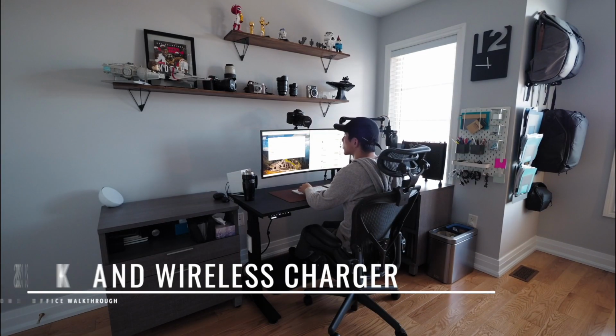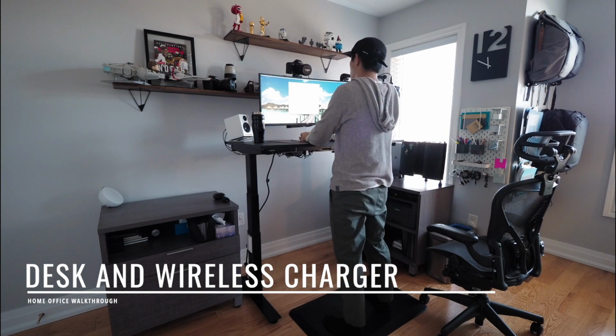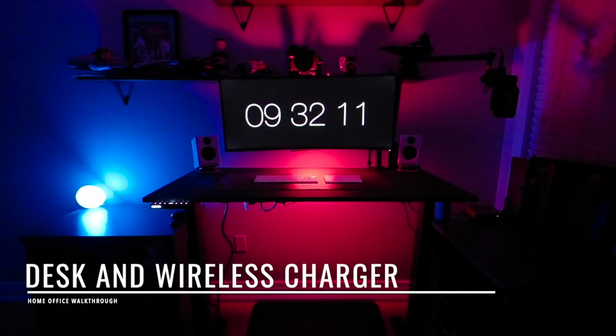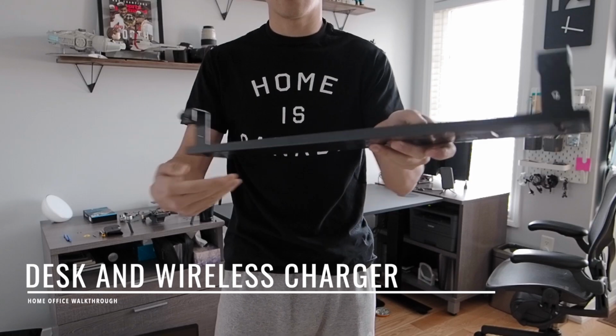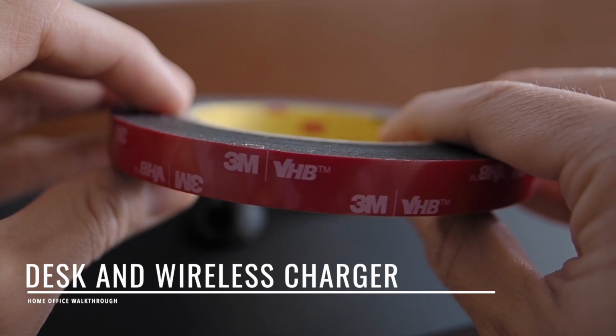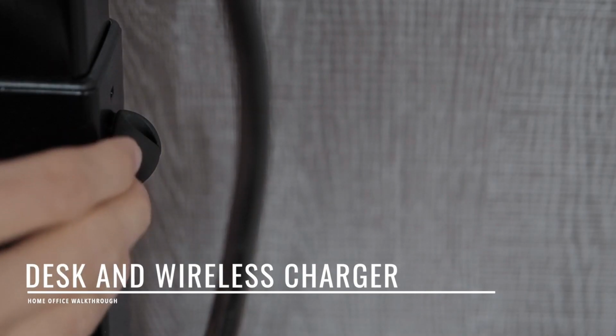For my desk, I currently use the Ergonomist Shift 2.0 standing desk, and it's a huge improvement over what I had before. If you haven't watched the video, make sure you find out what I did to finally solve the cable management problem. I've also upgraded to the 3M VHB double-sided tape to help secure the power cable on the left leg of the desk.